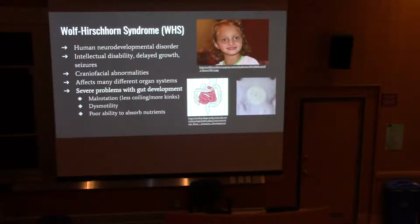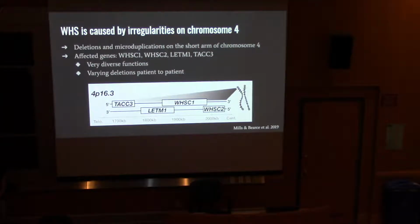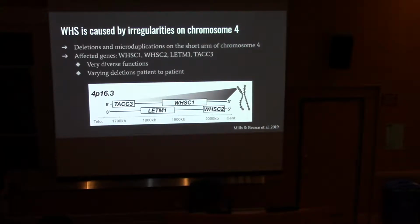which allows us to use Xenopus as our model organism to study the malrotation phenotype. So WHS is caused by irregularities on the short arm of chromosome 4, and these irregularities can be in the form of both deletions and microduplications. The two genes that are in what is commonly referred to as the WHS critical region are WHSC1 and WHSC2, and the depletion of these two genes is both necessary and sufficient for the full presentation of the disorder.